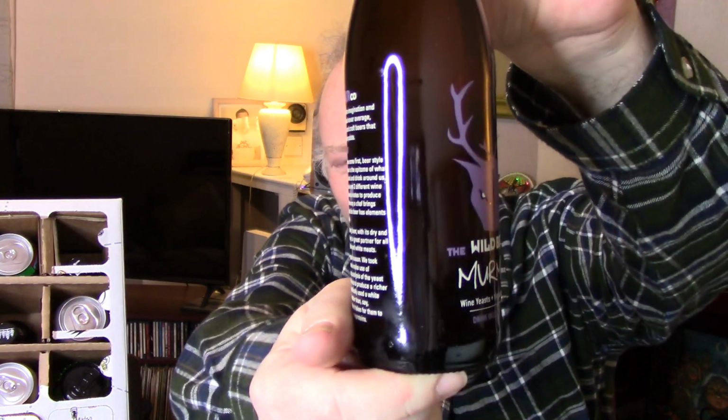Oh, okay. Yep. This looks familiar. The bottle, Wild Beer Murmur. I have had Wild Beers before. I do not believe I've had this Murmur one. So I don't think I've had any of these. I don't think I've ever tried any of these beers. So this is good.